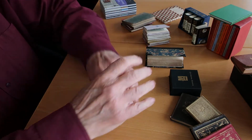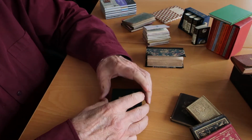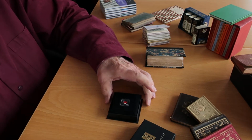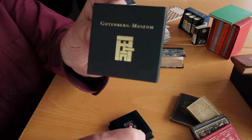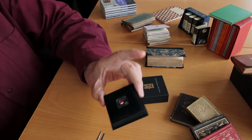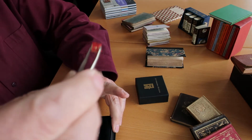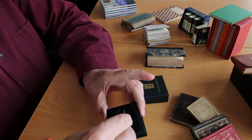But if you go on Wikipedia and you try to find the smallest book ever printed, well, it comes up with something that was laser printed in some way. I contend that the smallest book ever printed is this one that you can get at the Gutenberg Museum in Mainz, Germany. Now, it comes in this wonderful little case, and I'm using a pair of tweezers to pick it up, but there you can see the book.